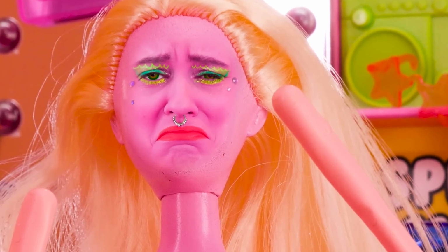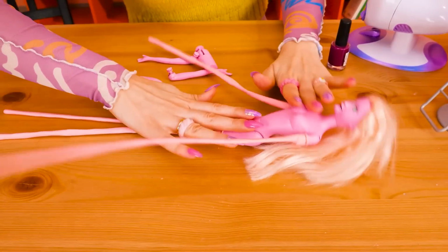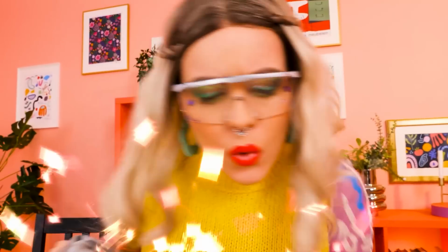We need to do something about my hands! Of course! Let me think! Let's lay you down first! With this buffing tool, I'm gonna make some fingers for you! Very nice!